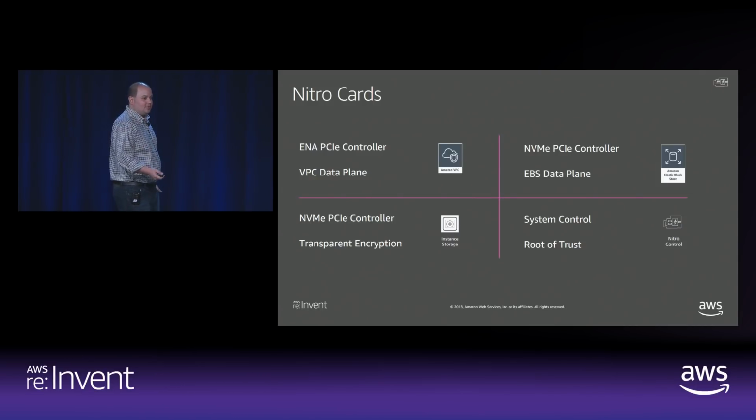As I mentioned, there are multiple Nitro Cards. Today, there are 4 distinct Nitro Cards. There is the Nitro Card for VPC, the Nitro Card for EBS, the Nitro Card for instance storage, and then finally the Nitro Controller.